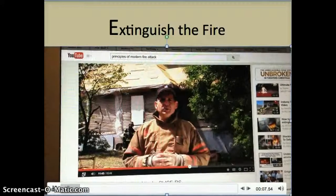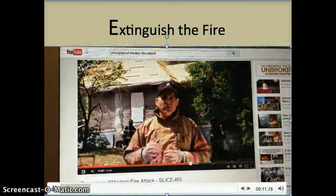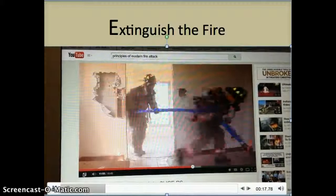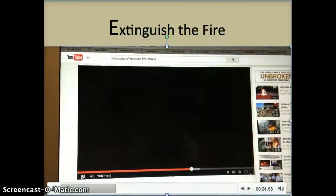Once the fire has been cooled, it is vital that firefighting crews make entry into the building to fully extinguish the fire. Failure to make a timely attack at the seat of the fire can result in dangerous fire growth. Crews must be conditioned to move quickly to assure the fire is extinguished.